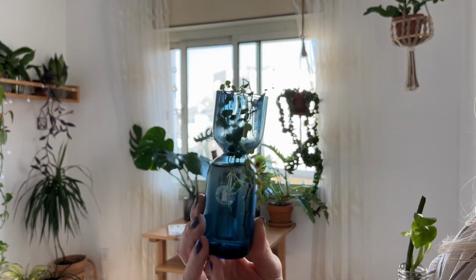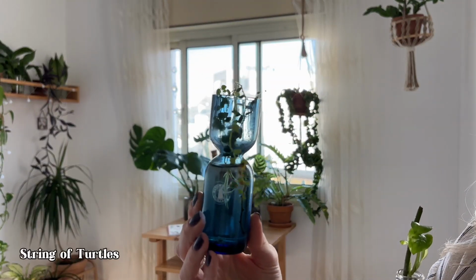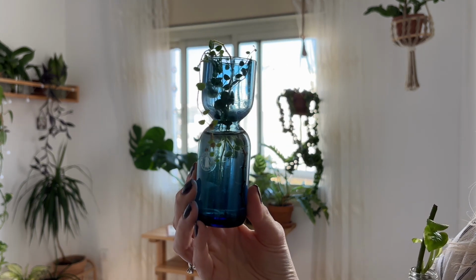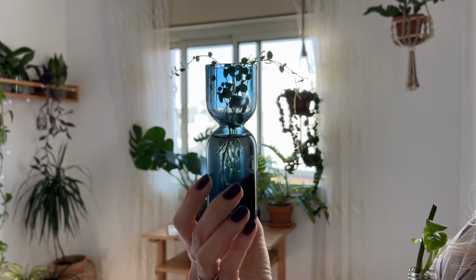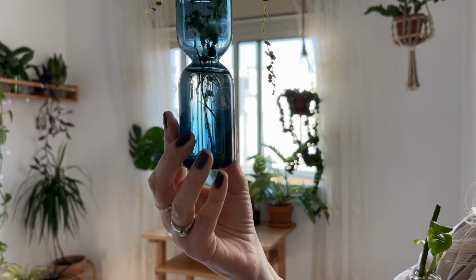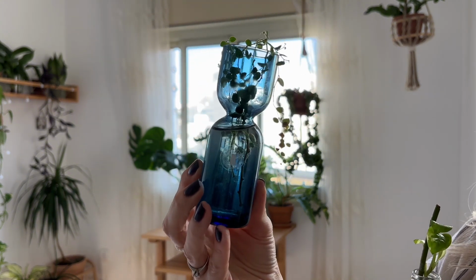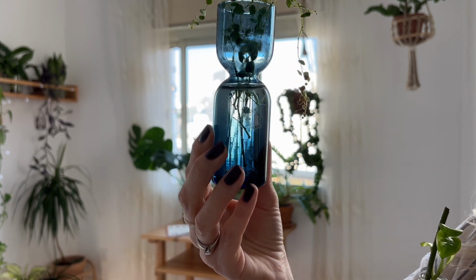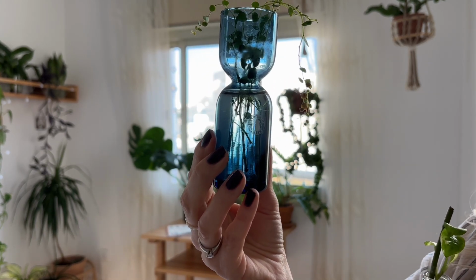And this is a string of turtles. I kind of started over with this cutting because I didn't change the water on time and all the root system died. So I started over, and yeah, looks really cute. And I do see some new really small roots. So cute.